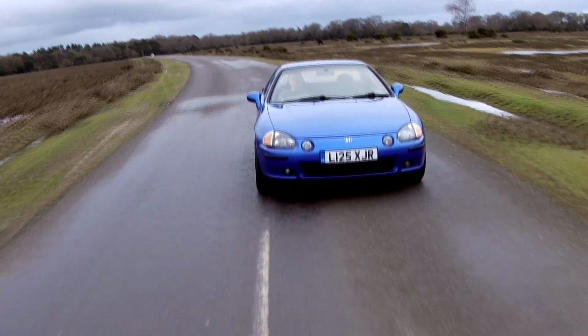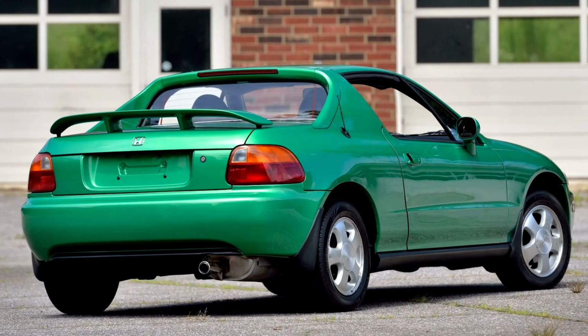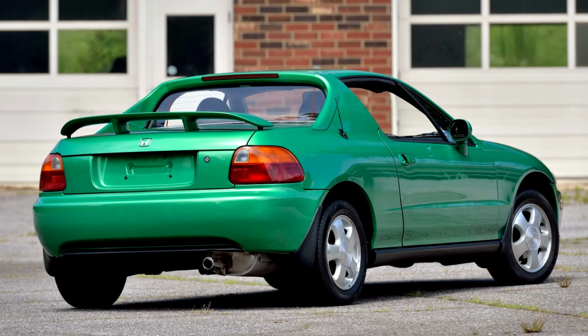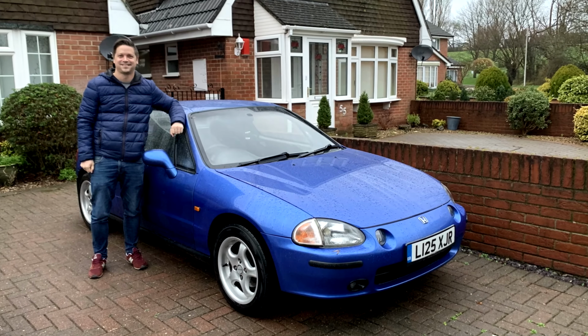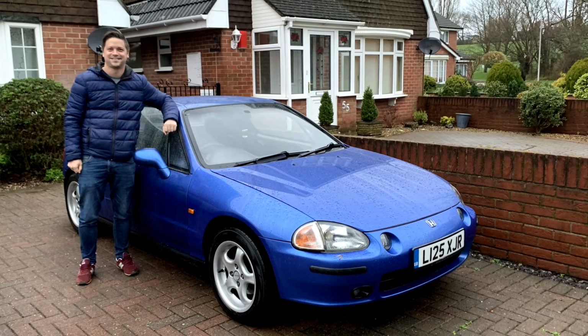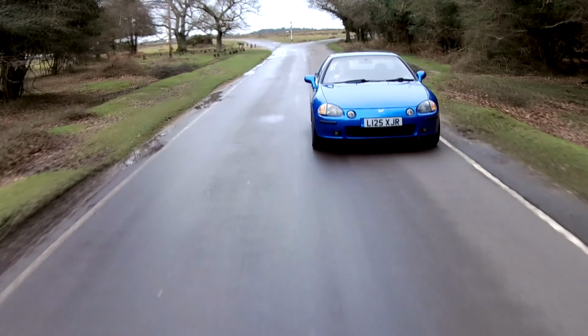So why did I pick a CRX? Well, about 15 years ago I used to work in Halfords and one of my colleagues had a bright green VTi, and I always liked that, and I just always fancied one. This little opportunity gave me a chance to meet one of my heroes and find a Del Sol VTEC. And have I met a hero? Well, it's a bit too early to say.